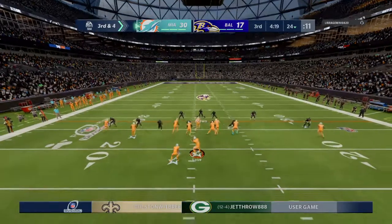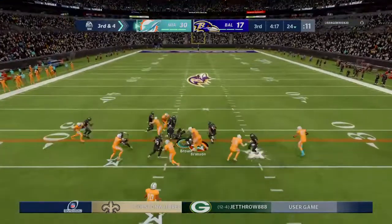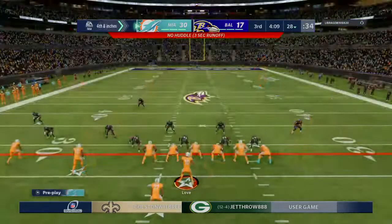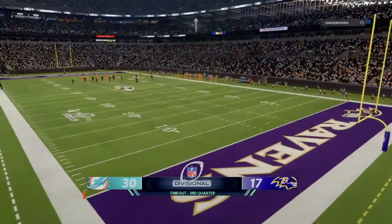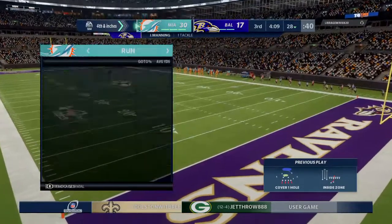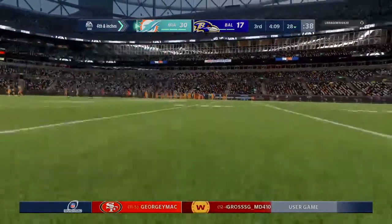From the shotgun now, here's an inside give. And he is not going to get the first down as he'll spot this at about the 28. And now the Ravens defense is going to call a timeout. It's just their first, so two remaining as they burn one here in this third quarter.